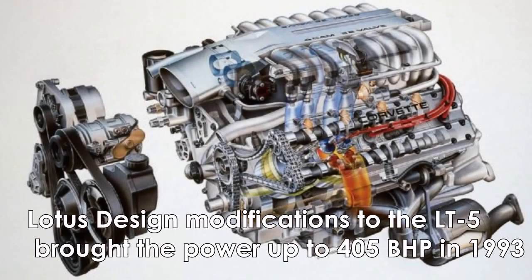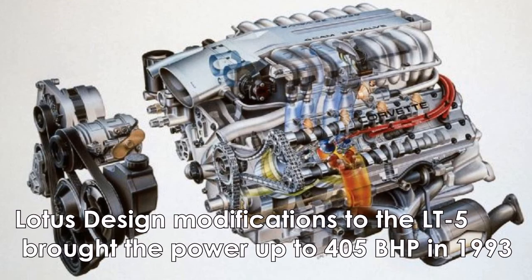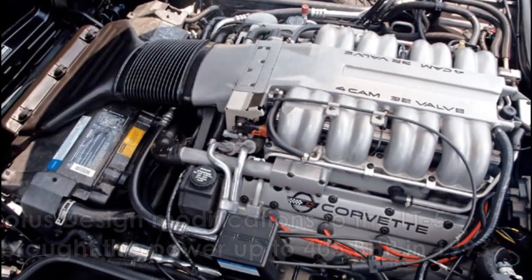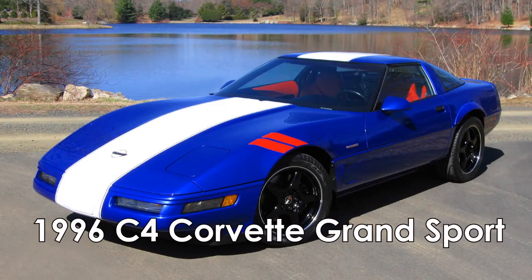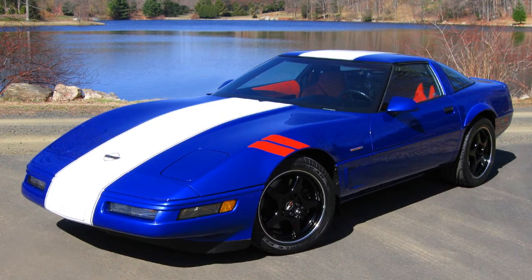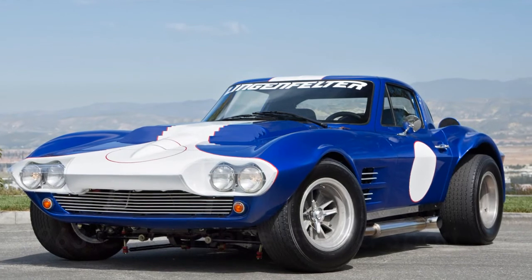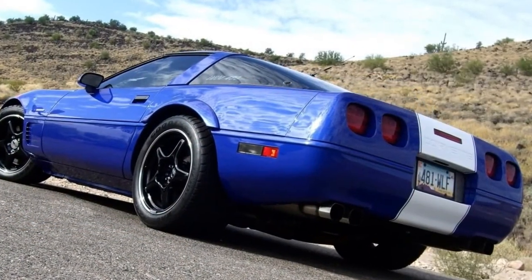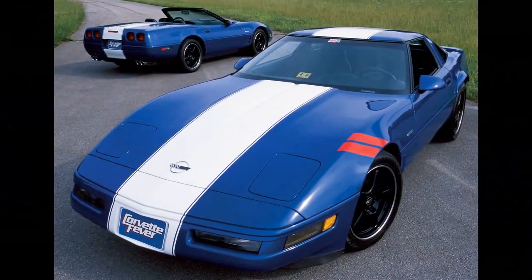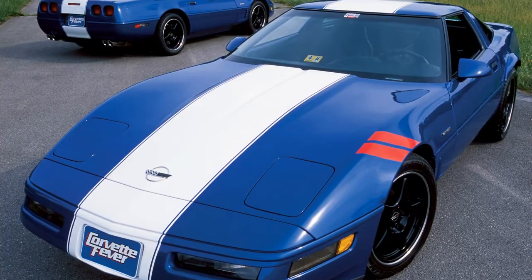In 1993, Lotus design modifications were made to the cylinder heads, exhaust and valve train of the LT5 engine, bringing the horsepower up from 375 to 405. Chevrolet released the Grand Sport version in 1996 to mark the end of production of the C4 Corvette. It was named after the original Grand Sport model produced in 1963. The Grand Sport came only in Admiral Blue with a white stripe down the middle and black wheels with 2 red stripes on the front left wheel arches, an iconic color scheme to this day.